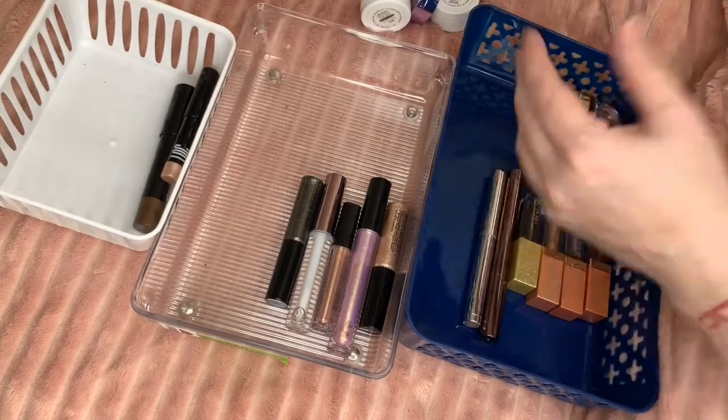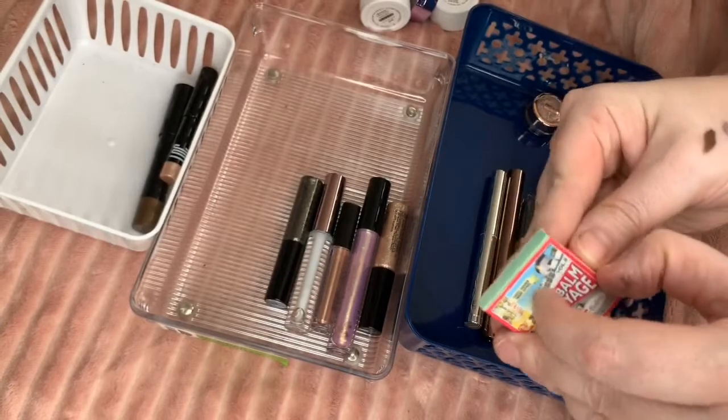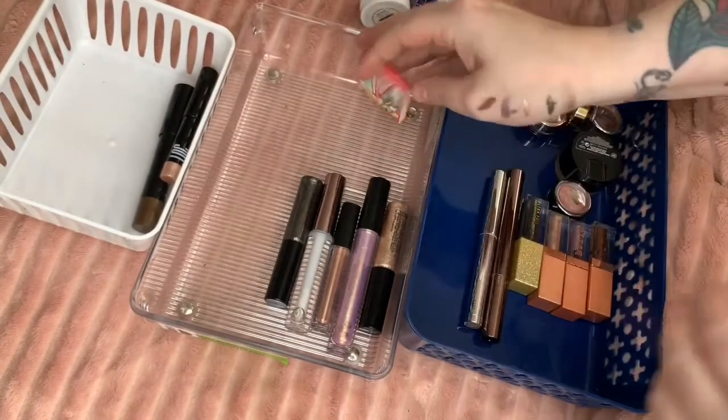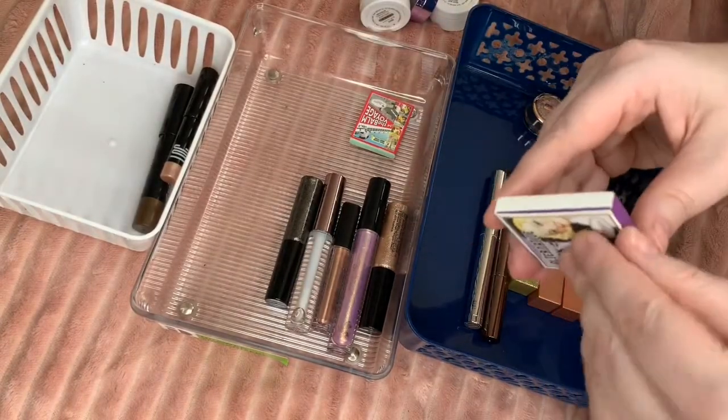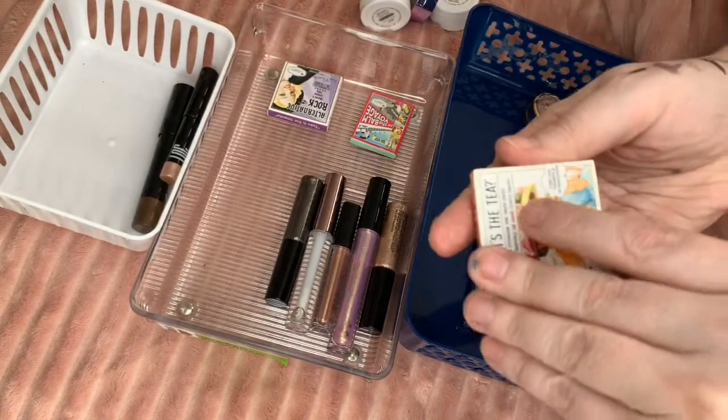I have 3 powder samples, or individual samples. These are all the balm. I'm going to give these to the girls. I think I'm going to give them a little something extra to play with. Let's see. That one. And that one.